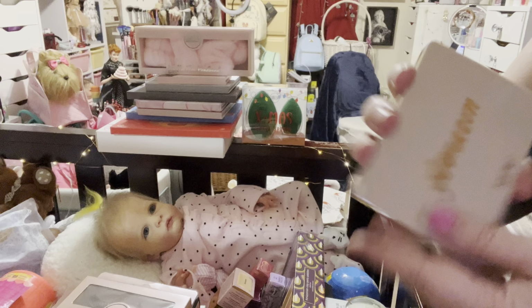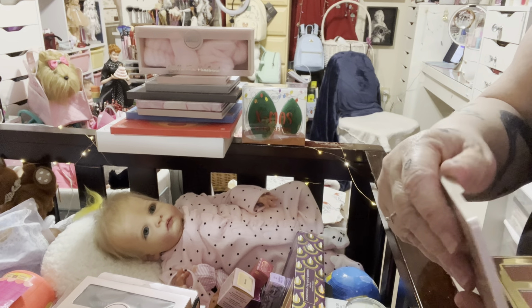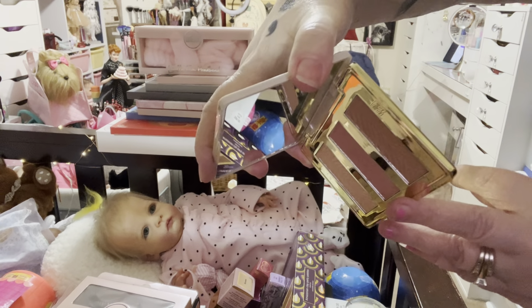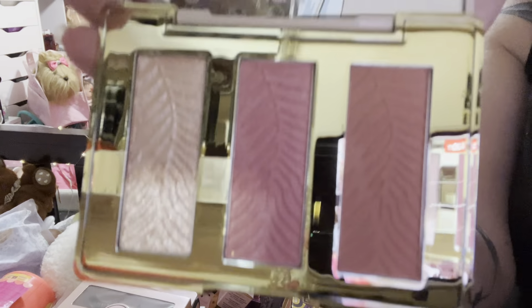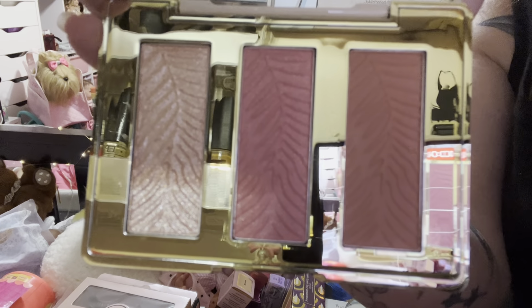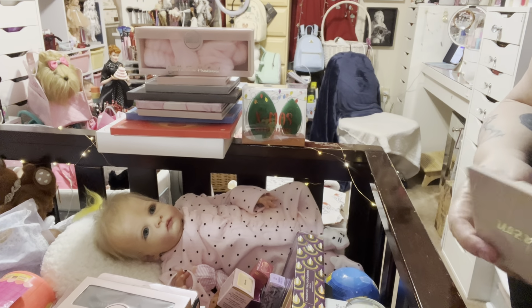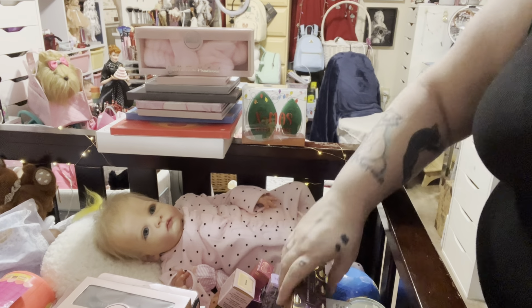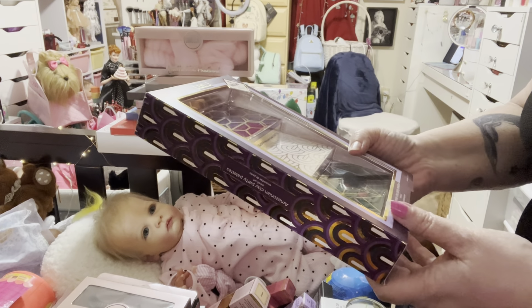Glamazon Tarte. I'll open this one up here. This must be the highlighter right here. Yeah. Paradox Escape Retreat. So I guess we got highlighters, blush, and bronzer right there. So all three. Very nice. I like that. That is very pretty. That's very, very pretty.